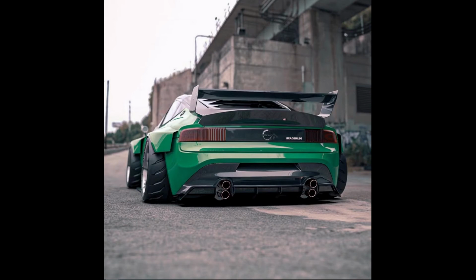We've still got those boxy fender flares. Not anything that is very complimentary to the car in my opinion, but the wing setup is very cool, and the green color looks nice, especially with those wheels with the gold spoke and the polished lip.